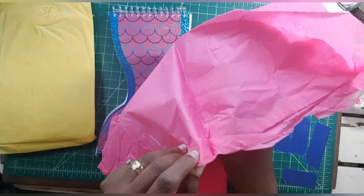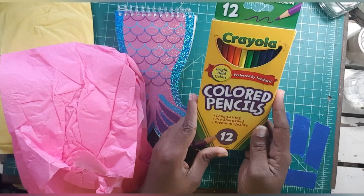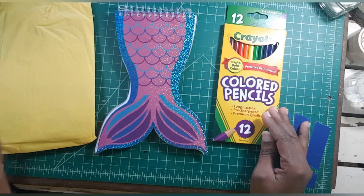Ooh, Crayola coloring pencils. So I have a mermaid tail sketchbook and she sent me a pack of Crayola coloring pencils. Pre-sharpened. I'm almost scared to see what this third package is.